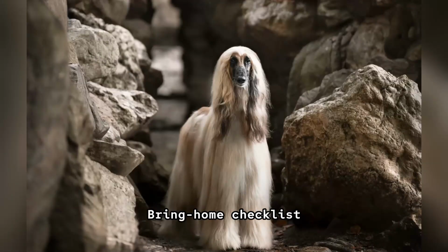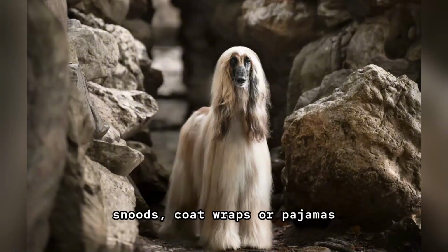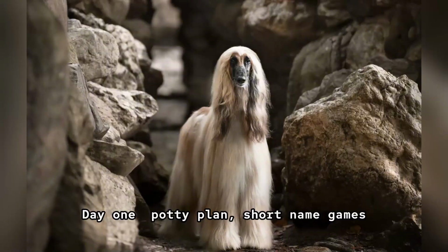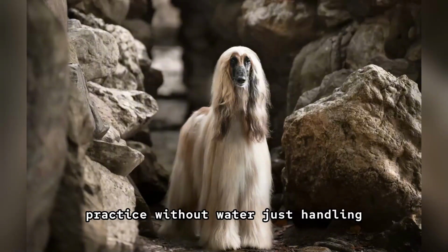Bring home checklist: well-fitted harness and 6-foot leash, 20 to 30-foot long line, crate or pen, pin brush, steel comb, gentle shampoo and conditioner, high-velocity dryer or access to a groomer, snoods, coat wraps or pajamas, non-slip mats for floors, puzzle feeders, and a schedule. Day 1: potty plan, short name games, and a calm bath and brush routine practice without water, just handling.